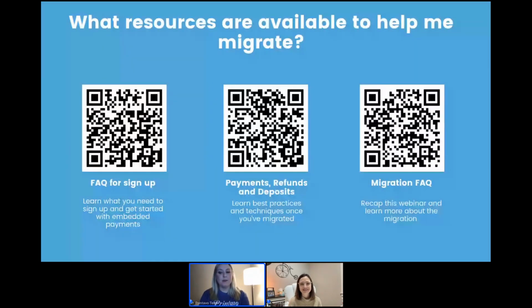If we apply and set up for Printavo Payments, do we have to switch immediately? That's a great question. No, you do not, actually. You can set it up. You can also test it out. You can still toggle back and forth during this period of time, to see how it's going to work, how it's going to flow. You can also just set it up and not use it at all right now. That's totally fine.